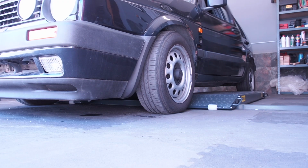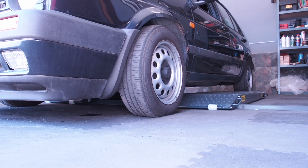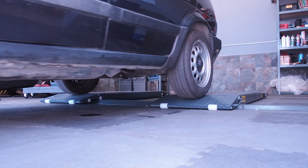Alright, let's see how this performs. Take it out on the open road. So what can I say, guys? First impressions, I like it. I mean, I like the Mark II anyway, so what's not to like?